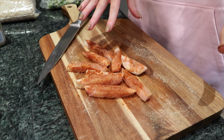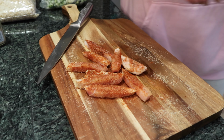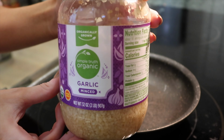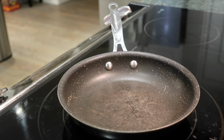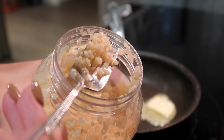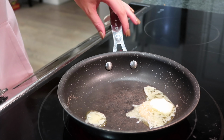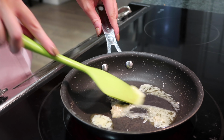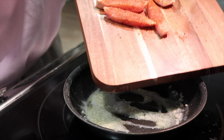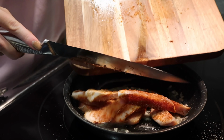Okay, so now that these are all completely covered, we are going to start the stove. I almost totally forgot to add minced garlic. This is what you will need too. So first we're gonna get a tablespoon of butter. And then I'm just gonna grab this amount and throw that in with the butter. I can't even begin to tell you guys how good it smells when you put garlic and butter on a pan together. Now we're going to get all the seasoning. Gosh, such a mess.